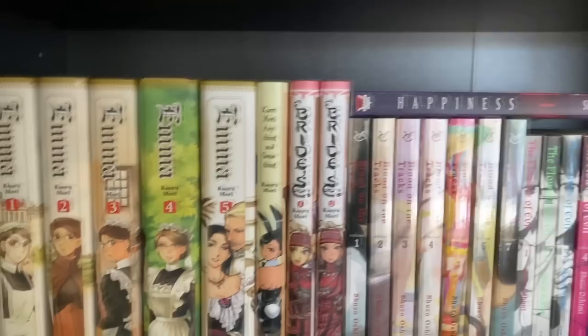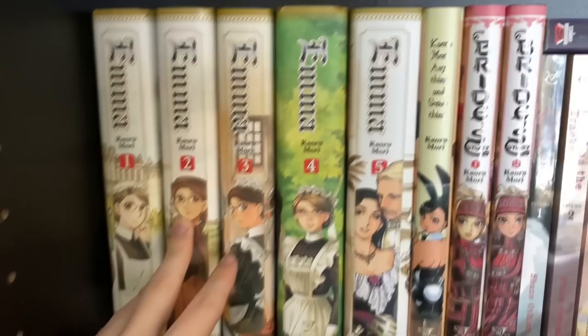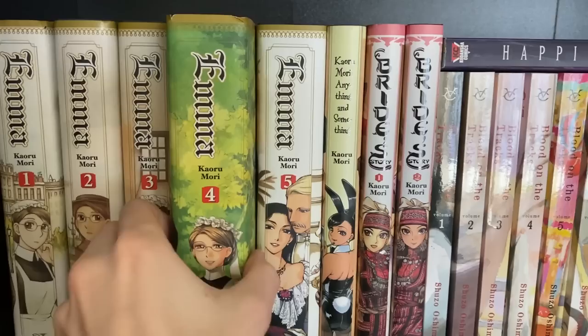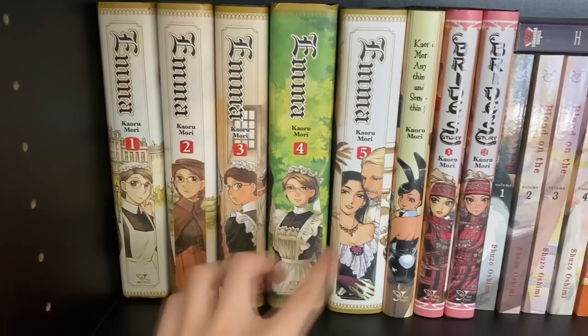Below that, we have volumes 1 through 5 of Emma in these absolutely beautiful hardcovers. This was one of my grail series last year that I just really wanted to pick up, but volume 4 specifically is just impossible to find. And I actually found this volume for $8 shipped on Amazon just randomly one day out of the blue, so I had to pick it up, and now I have Emma completed in these beautiful Yen Press hardcovers.